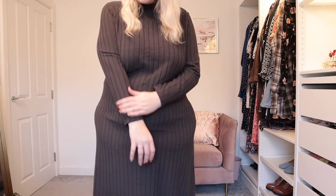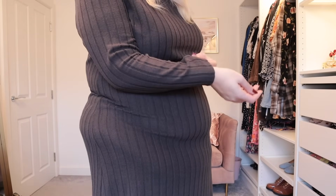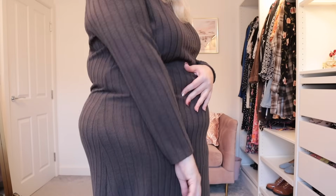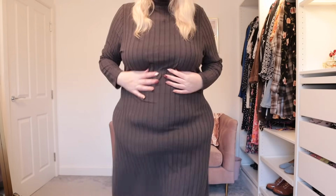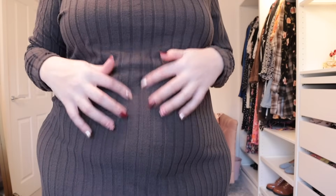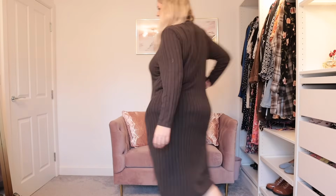I'm not so sure. I don't really love the colour either. It's a weird charcoal, a grey, but it's almost got a tint of green in it, but I don't even know if that's showing on camera. This is the fabric with the lines that go through, and then this is the fuzzier bit that I was talking about. I think it's fine. There's just a few things that are throwing me, and when that last jumper dress made me feel so cozy and warm and cute, this just doesn't compare. So I'm gonna say no.